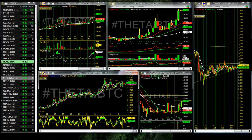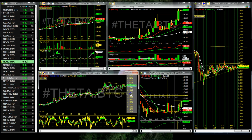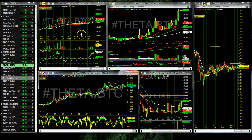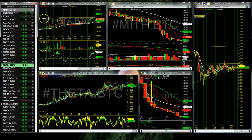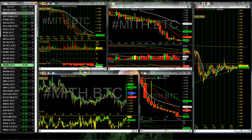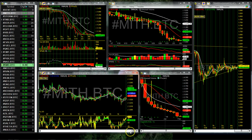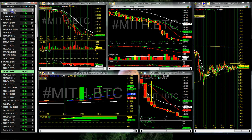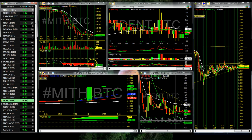God, this thing's gonna break out. Come on, break out or go home. My ETH popped its head up on the open. See how good openings? Dent.